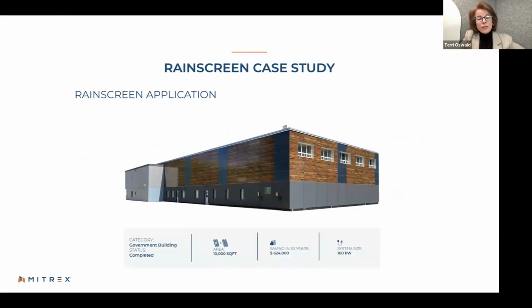So the rain screen application is probably one of the simplest applications, especially when it comes to a retrofit project. So I just want to go through what a rain screen case study looks like. In this particular case, this is a building that is 70 years old that was in desperate need of a facelift, and the client was looking for something that mimicked wood.